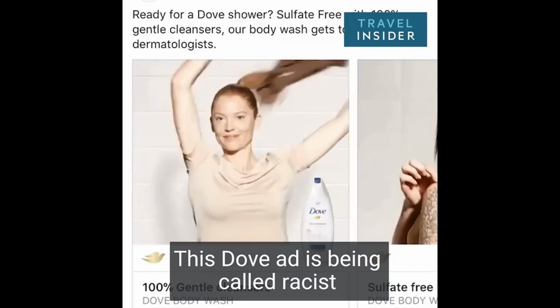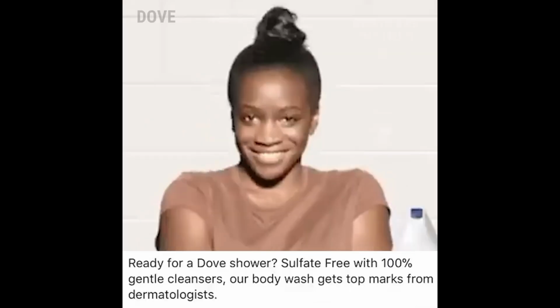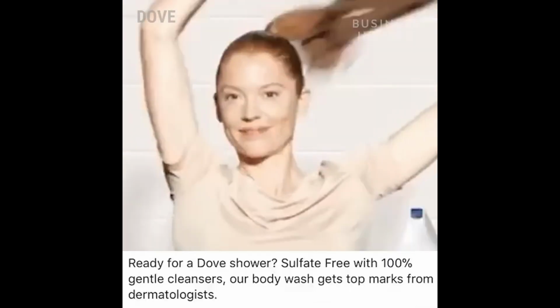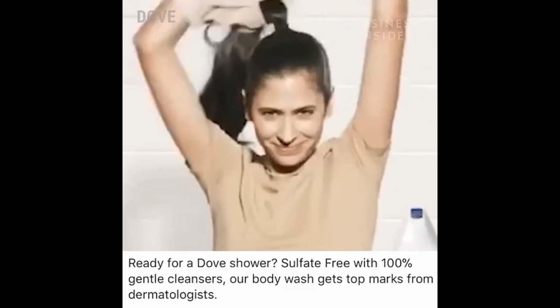Dove's racist blunder. A Dove ad showed a black woman removing her shirt to reveal a white woman underneath, suggesting their soap could wash away blackness. The backlash was swift, and Dove apologized, but not before the damage was done.